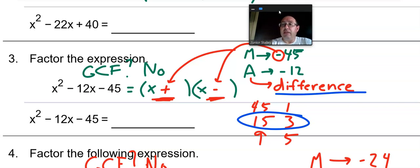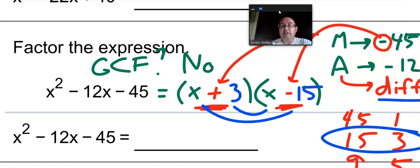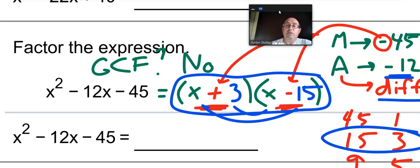So that means something very specific to me. That means that the 15 has to go with the minus, and the 3 has to go with the plus, so that when you do the outsides and the insides, you get a negative 12x. That's extremely important. You cannot have x minus 3 and x plus 15. That would be a wrong answer.